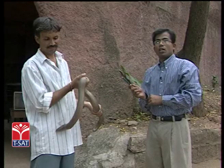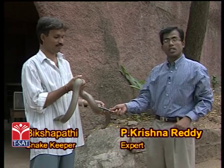If the caudals are undivided with a fourth infralabial largest, then it is a krait, and if the caudals are divided, then it is a Russell's viper. It is an example for a non-poisonous snake. Its name is Eryx johnii.